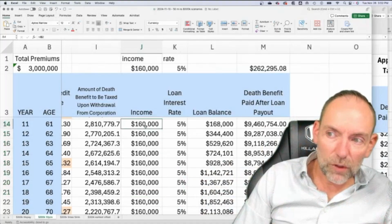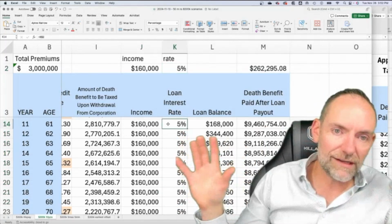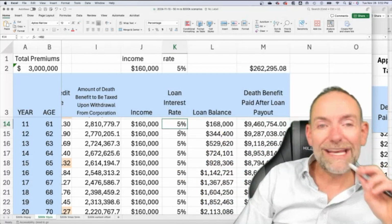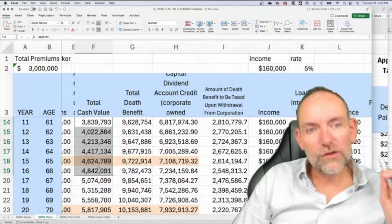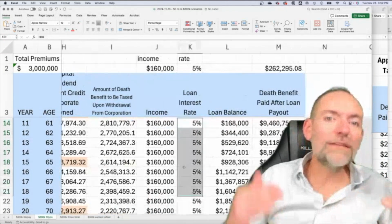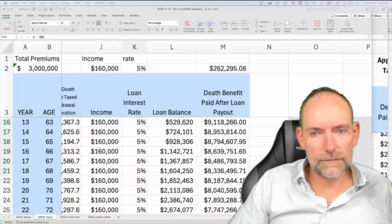This person could pull 160, assuming the interest rate is 5%, let's say, in 11 years. We don't know what the interest rate's going to be, by the way. I cannot predict that. If I could, I wouldn't do this for a living. I would go make money doing something else, making predictions. But what I can say is that your cash value actually grows more when interest rates are higher, and it grows less when interest rates are lower, which is a good thing for borrowing because we want them to work together. So if we assume 5% here, cash value grows obviously more when interest rates are higher.